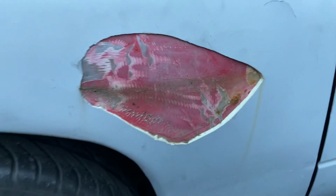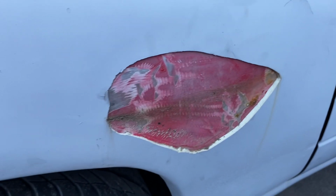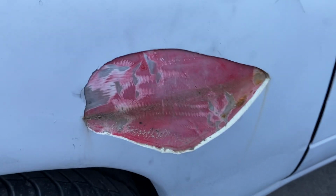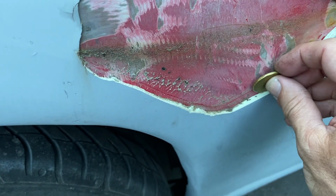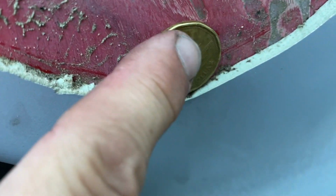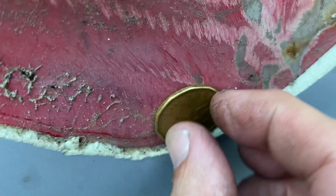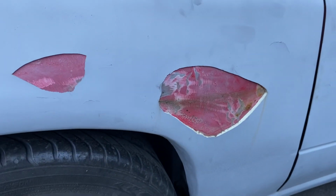a massive amount of filler on this car. It's just fallen off in chunks. There's another thing there. So to give you an idea how thick that is, I'm gonna get ourselves a good old Canadian loonie, $1 coin for all you other guys that are in other countries. And you could see that it's like 2 loonies thick. I'm sorry for the dirty hands here, guys. Look at that. I could put 2 of those in. That's how thick that Bondo filler is. That's insane.